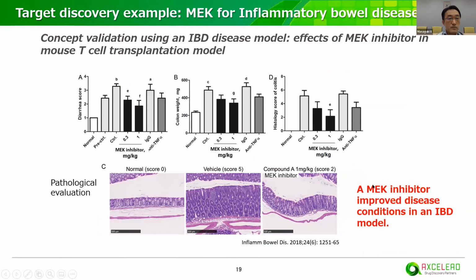Then, as the next step, validation was done using an IBD model. As you see, a MEK inhibitor was used in this study. The MEK inhibitor improved the clinical score in the IBD model, and also clearly improved the pathophysiology like this. So the hypothesis of the MEK inhibitor was validated in the preclinical stages. So further investigation for drug discovery is expected for this target.